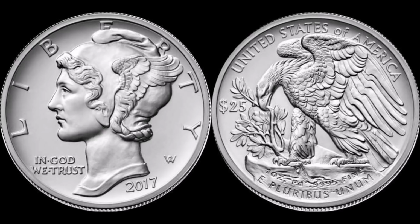I'm not going to lie to you, the design is gorgeous, and there's a good reason why. They're adopting the Mercury Dime obverse, and modifying the reverse of the standing Liberty half dollar, combining it together to come up with this masterpiece.